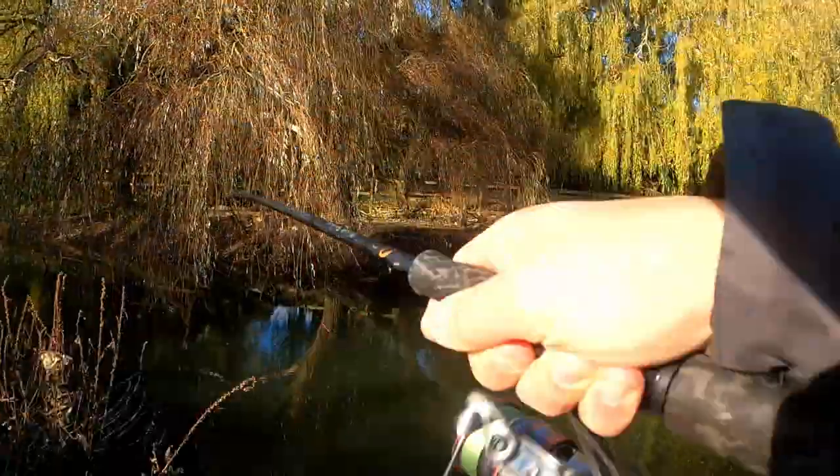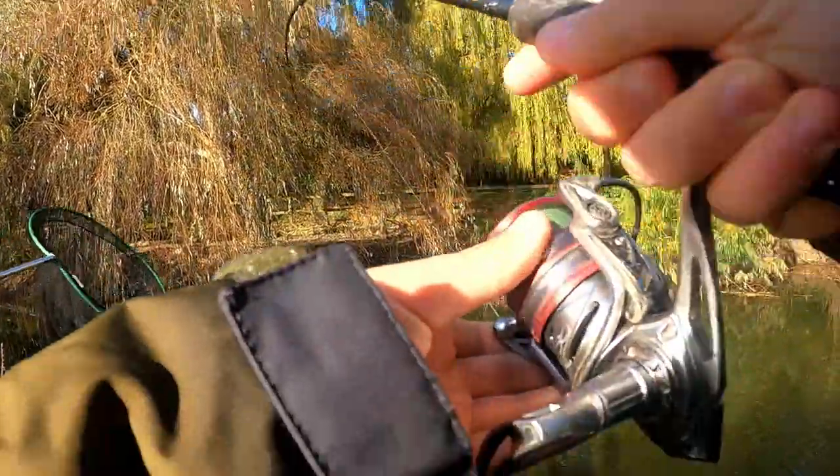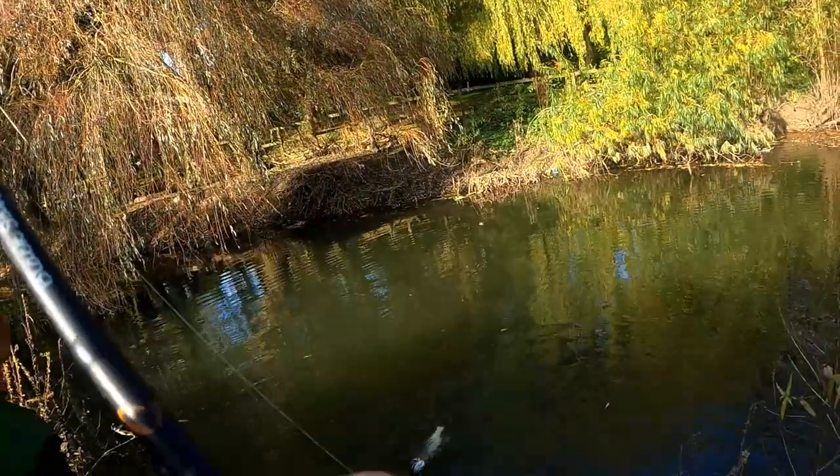Oh my God, what a take. What a take. That's a pike. Oh my God, that was amazing. That was epic. I watched it take it. And you got it. Go, go, go.